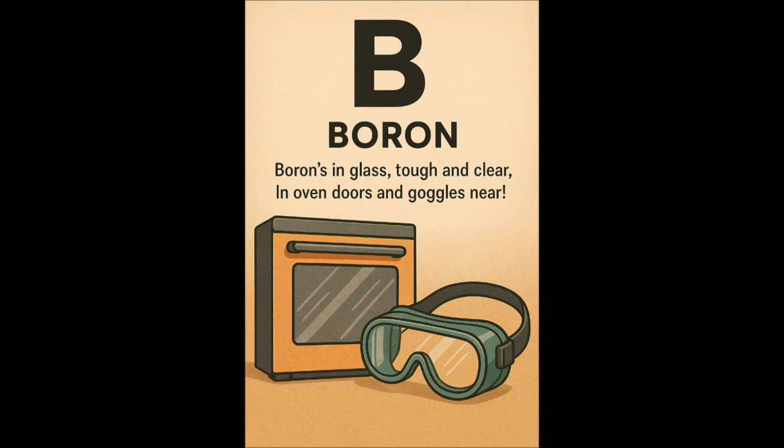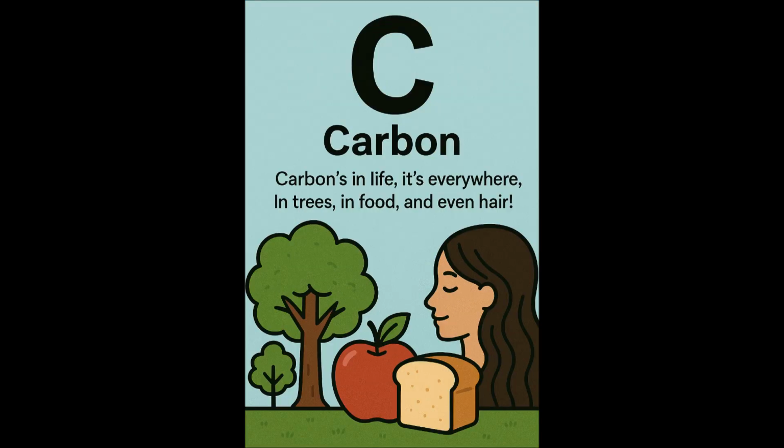Right, right. Okay, carbon. Now this one feels like it's everywhere. Trees, food, hair. It really is. Carbon is like the fundamental building block for all life as we know it. It can form so many different kinds of bonds. So really versatile. Incredibly versatile. Graphite in pencils, diamonds, both carbon.